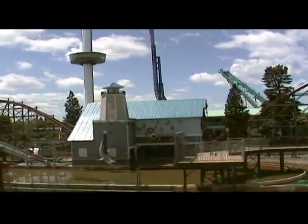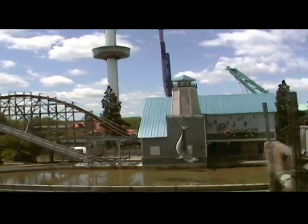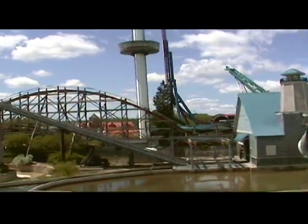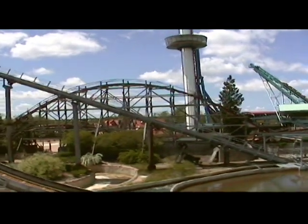And coming up on Shipwreck Falls here as well, with the nice needle in the back. I believe that's the Skyscraper. Oh, Skyscraper, that's right, if I remember correctly. You're correct. And you can see another one of the hills with the Big Dipper.